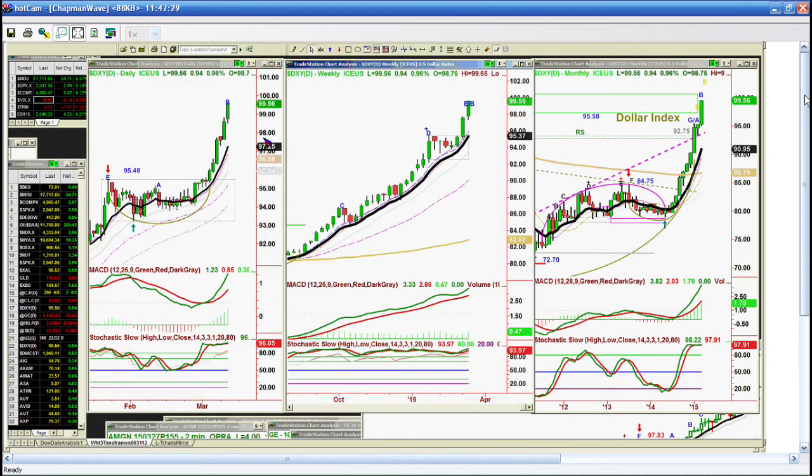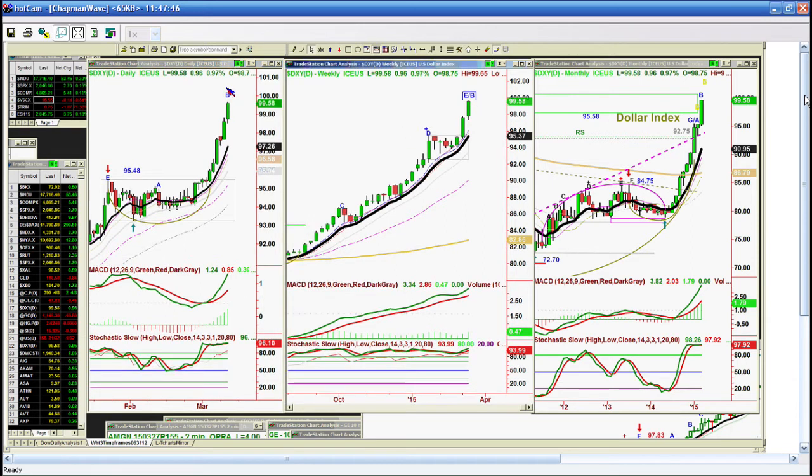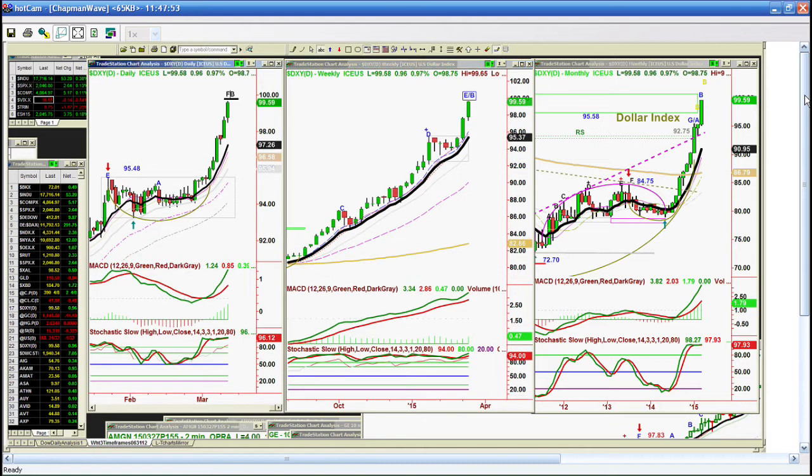So look at the dollar. This particular move, the strength, the power is for traders who are long the dollar and long the UUP, which is the trading vehicle to the dollar. This is a fantastic move because I've got it as leg B, but because of the power and the strength, I'm going to be a little conservative here. I'm going to call it F/B, and I'm doing it for only one reason.